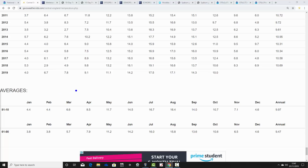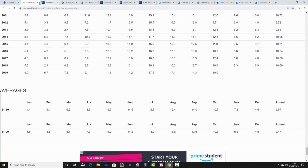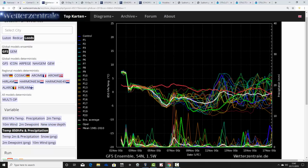Set against 61 to 1990 anyway, it was actually March 2018. So all of these months just here, set against 61 to 1990, not necessarily 81 to 2010, but all of these years, warmer with the CET, more than average of CET, until October. So quite a notable month what's happened in October, I'm sure you'll agree, and our first cold average October since 2012. And it looks like these cool conditions are going to carry on into November as well.